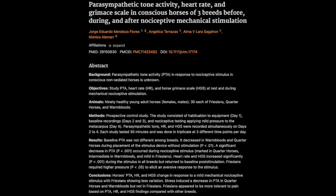So we've talked about these internal changes and the external expressions of pain. But what about heart rate? Like, did their heart rate shoot up when the pressure was applied? That's interesting, actually. Heart rate wasn't quite as clear-cut an indicator as the PTA and the grimace scale were in this study. Really? Yeah, they all did show a little bit of an increase in heart rate right when they showed that aversive response.